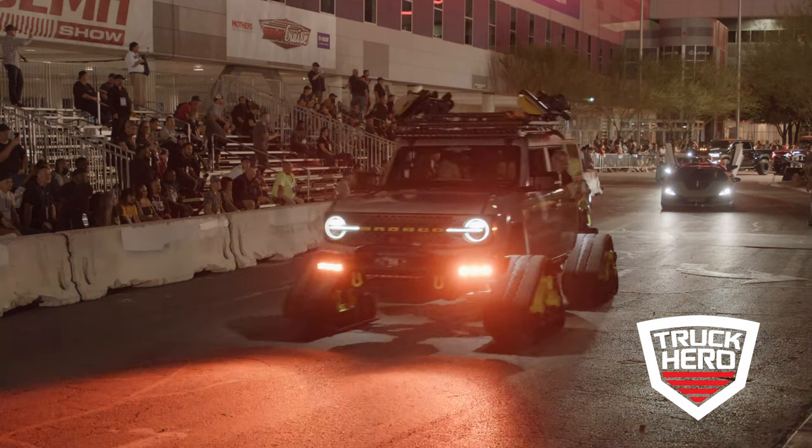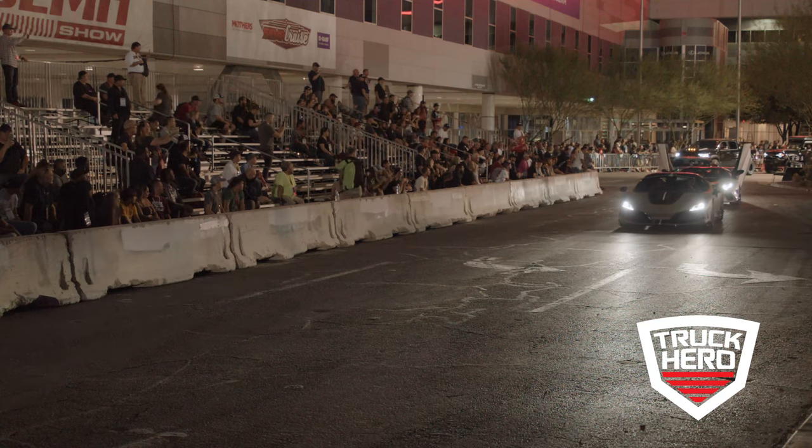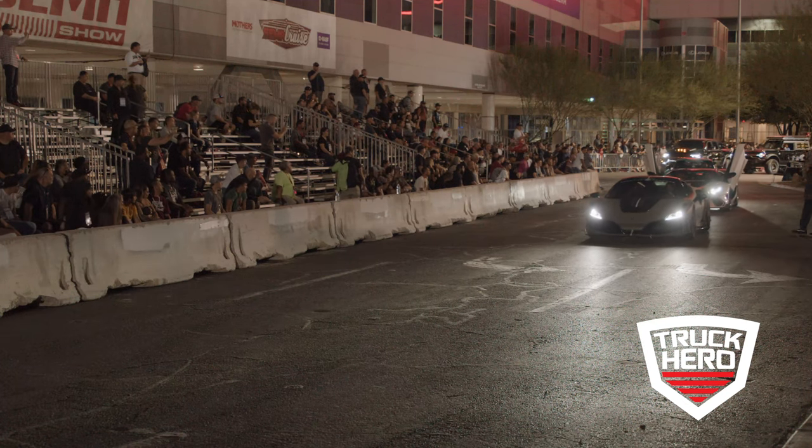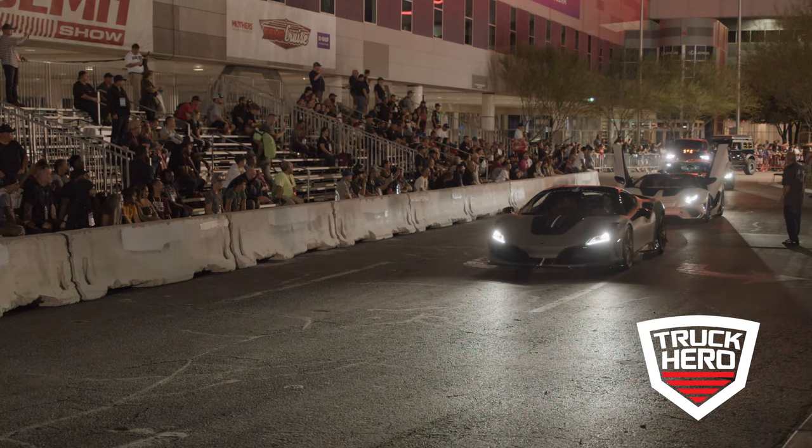Hey, here's kind of a neat trend. These guys, this Lamborghini, took a nod from the Jeep guys, and they're driving with the doors off. I love that. Yeah, we should make a song about that, Ken. Driving with the doors off. Oh, call Sammy Hagar. I think you got one.